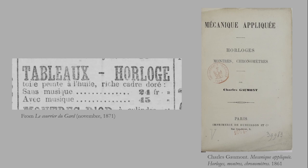And then there's a lot of literature that registers a form of scorn and contempt against picture clocks, and they're no longer this high-end aristocratic good that you can buy. It's now very much looked down upon, and there's an example of that in Mécanique Appliquée by Charles Gaumont, where he says that picture clocks are actually nonsense from another age. And that gives you an idea of how mentality evolves through time and how collections might have changed.